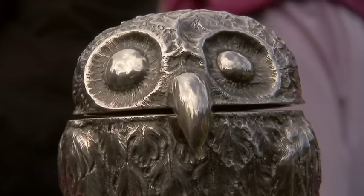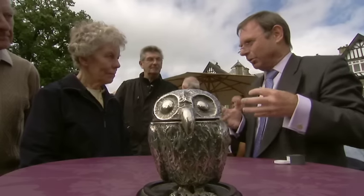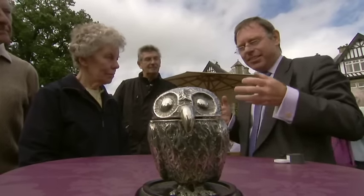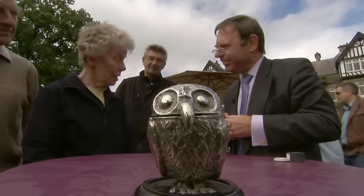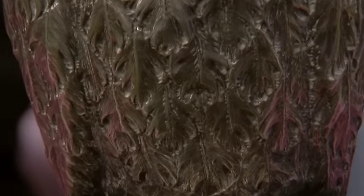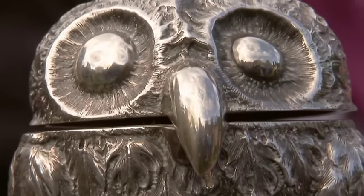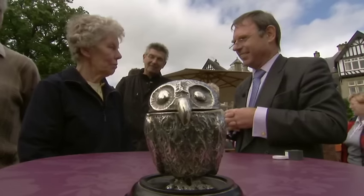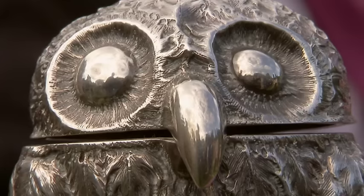The Victorians were masters of invention, especially when it came to the production of animals and how they adapted them for various uses. But how did this owl come into your possession? My father bought it from my mother. I think it came from Scotland about 65 years ago. Heavens. And she treasured it so much that it was never allowed out of the house for valuation. And when she died, of course, my sister and I couldn't part with it, but we don't know what it is. She said it was an inkwell.